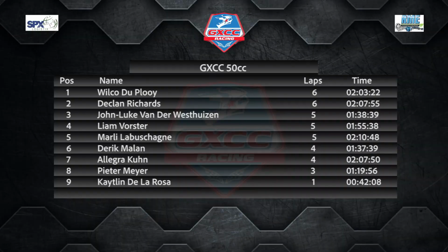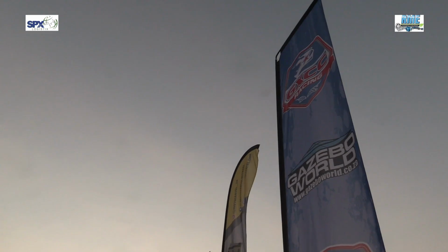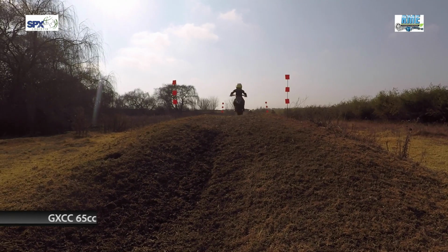Confirmation of de Plooi on top for the second time in GXCC racing for 2021. Declan Richards records his highest ever finish in the 2 spot. Jean-Luc Ventersdorp is an important 3rd place to stay out front in the championship ahead of Liam Foster, Marley Labuschagne and Derek Milan rounding out the top 6.